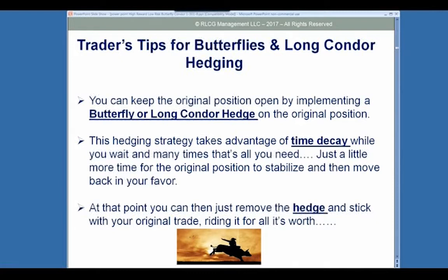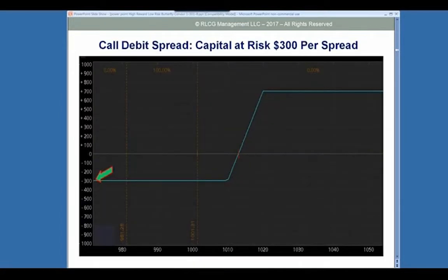And then at that point, you can just remove the hedge and stick with your original trade, riding it for what it's worth. That's where I saw the huge advantage of these types of strategies. So many times you get into a trade, it's going great, and then all of a sudden some news comes out or it stalls out, it takes the momentum away, and it starts to go sideways or down some, and you have to make a quick decision. Should you stop out? And if you stop out, how many times have you seen it then come back? That's what I found the beauty of these types of strategies. You can stay in your core position and most of the time wait it out and then get back to the original trade. So here's basically what it looks like.